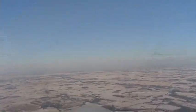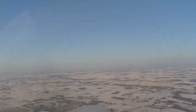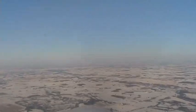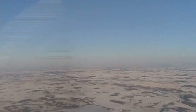South County traffic, Archer 6205 Juliet is 10 miles out to the south-west, inbound for landing Dodge County. Archer inbound to Dodge County, welcome. Winds are currently 300 at 4 knots. Altimeter is 3053. Touch and go. Traffic, thank you, sir.